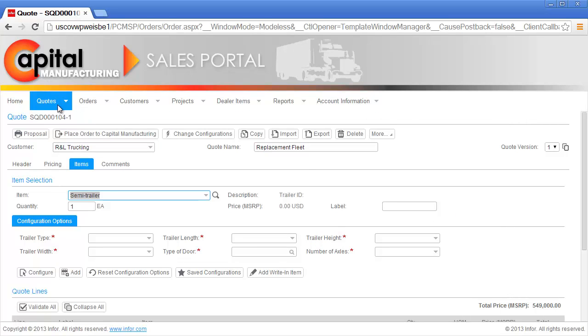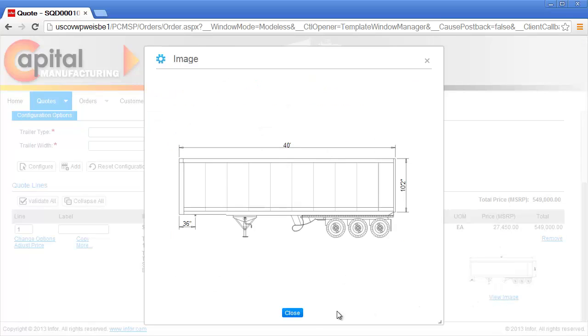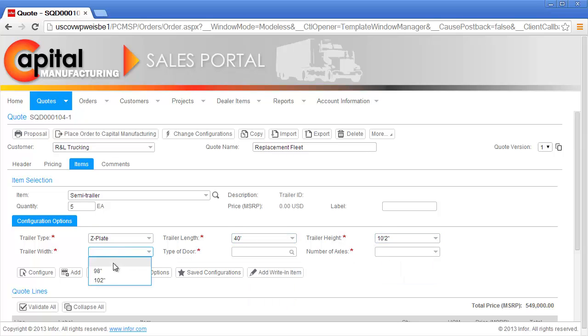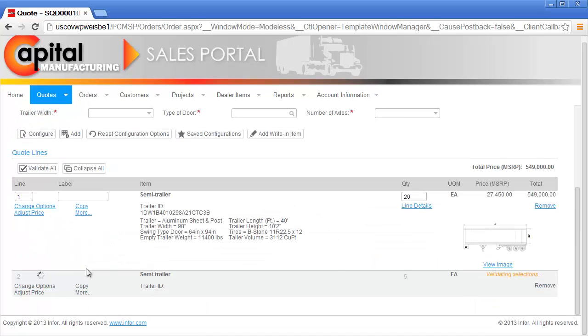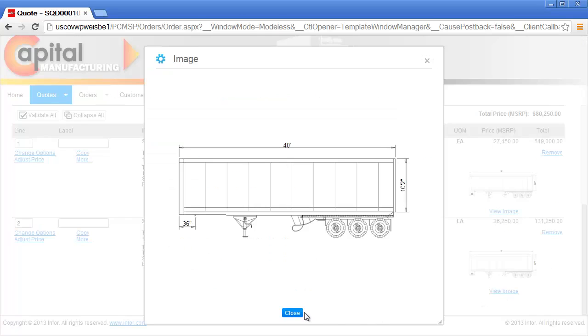The configured trailer has been added to the quote with a summary view of the key option selections, specifications, price, and drawing generated during the configuration process. The request for quote from R&L Trucking also calls for a quantity of 5 standard configurations of a Capital Manufacturing trailer. Nick quickly adds these to the quote by simply selecting a few of the key options per the specifications on the request for quote. Nick's selected options are validated according to Capital Manufacturing's complete product definition to ensure option compatibility and to calculate the as-configured price and to generate the as-configured drawing.